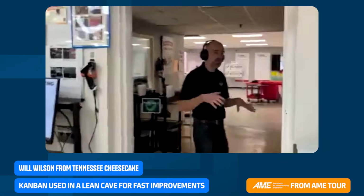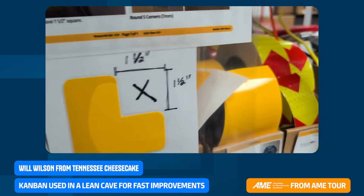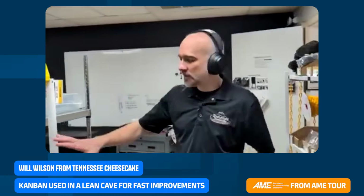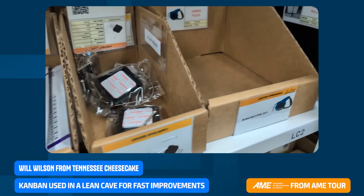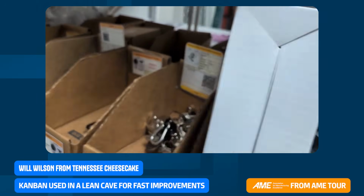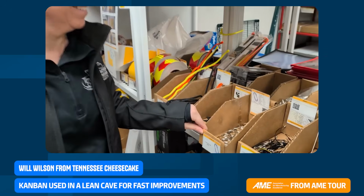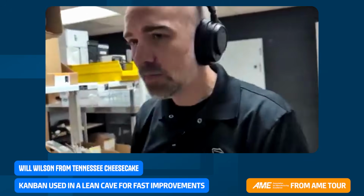I want to stop in here real quick. This is our lean cave, and we were just like everybody else. We ran out of stuff. We were constantly being like, hey, where are the pins? And we've got that figured out. But this is my favorite part of Kanban, our lean cave. If you want to make an improvement, it's right here. You need a keychain, a cable tie, some tape, whatever you need, you can flow right in here during 3S and make an improvement super easy.